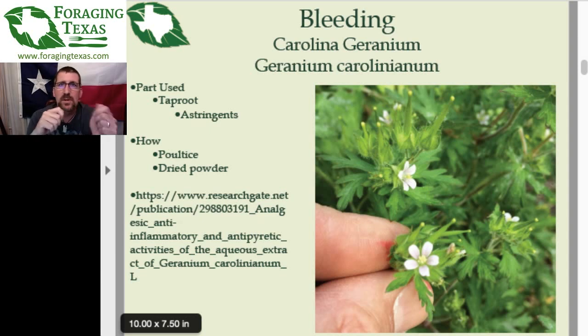You want to peel away, wash the root off. You want to get all the dirt off it. Scrape off the outer skin. Use a knife to peel off the outer skin. And then you want to pulp up that root and put it in the wound. Traditionally, people would chew the root to pulp it up. That's when you're making a poultice or a plant mash to apply to a wound.